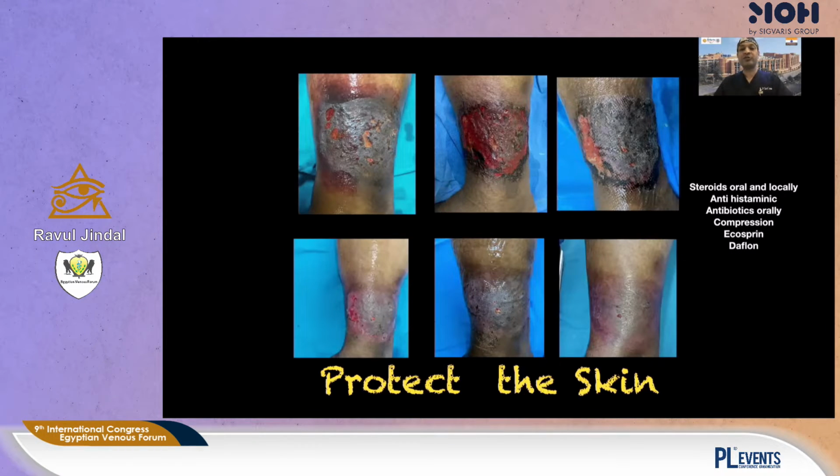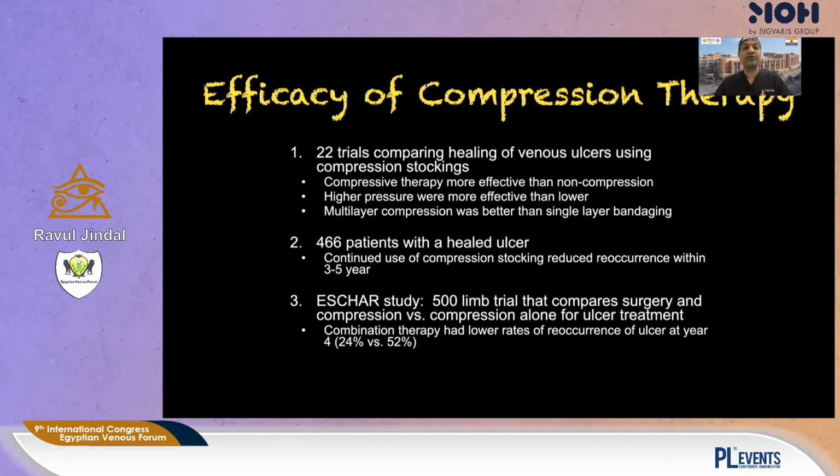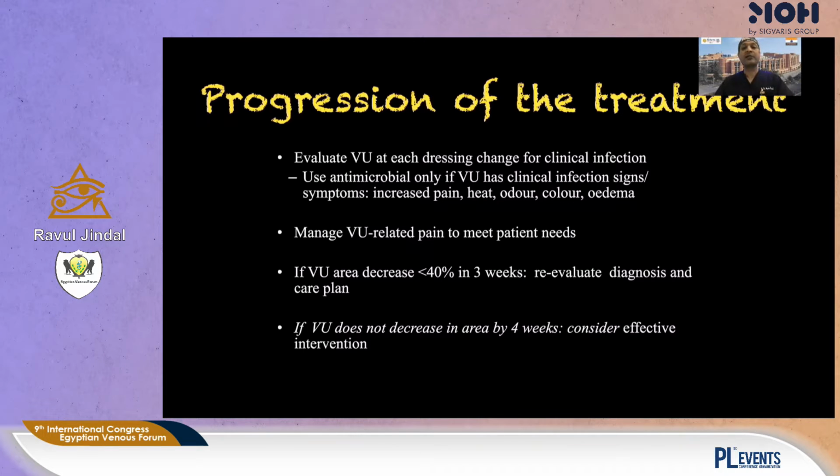Let's take up this patient who has extensive skin damage, a venous ulcer. The most important thing in this case is to give small doses of oral steroids and apply local steroids. Give this patient antihistaminics and antibiotics. We give compression therapy. We give an ecosprin and an MPFF. You can see within 4 to 5 weeks, you can heal these ulcers without doing any intervention. Compression therapy is the gold standard for venous ulcer. That has been proven by multiple trials, by a lot of studies and by clinical practice.